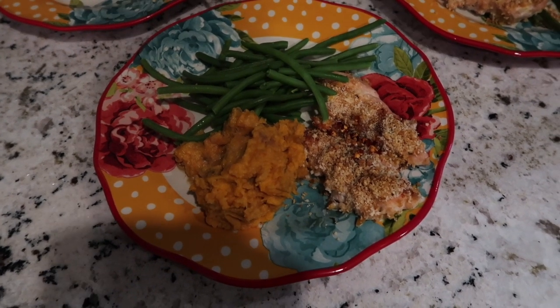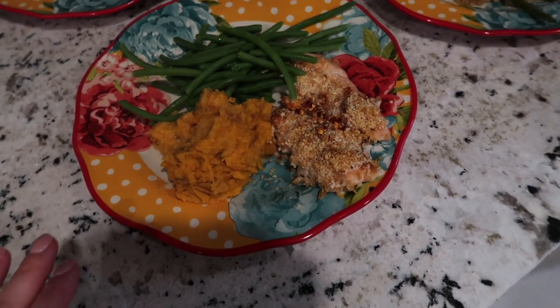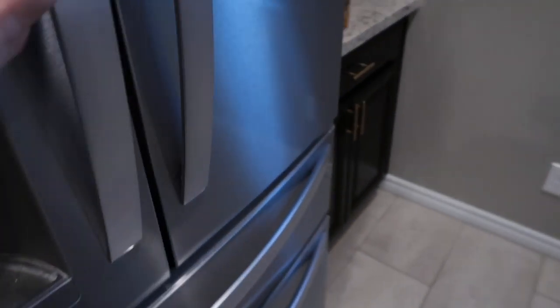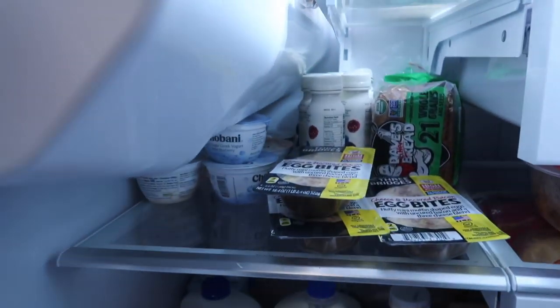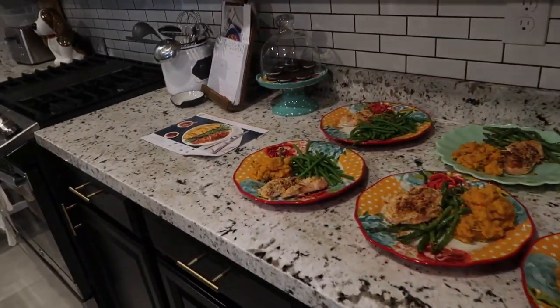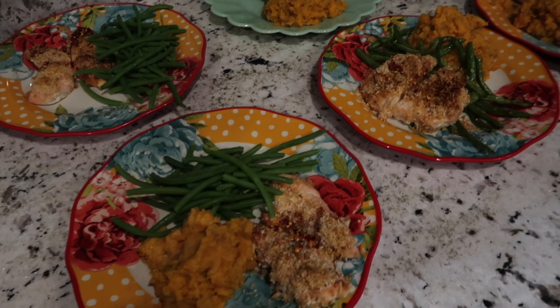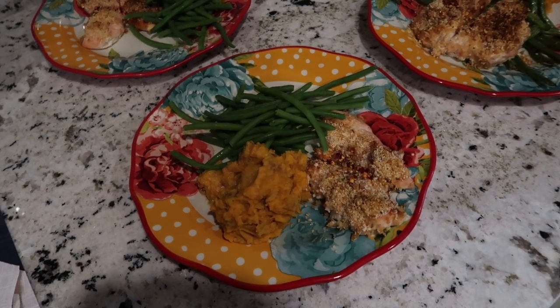We don't really do dessert ever unless it's a special occasion. If they are hungry and absolutely desperate, I will offer them a yogurt smoothie before bed, or something like a piece of fruit or a string cheese. Those are usually my go-to options. So this is what my kids are having for dinner.